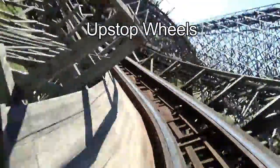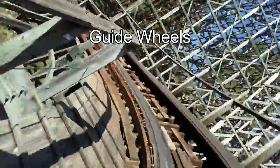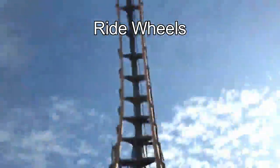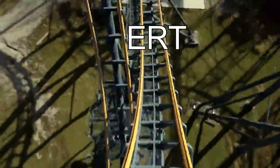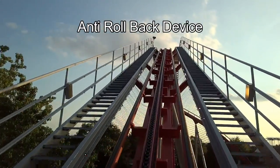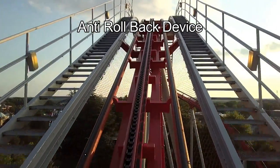Upstop wheels, the wheels underneath the ride rails to help support negative G moments. Guide wheels, the wheels on the outside of the track to help provide lateral G support. Ride wheels, the wheels on top of the track that the train rides on. POV, point of view. ERT, exclusive ride time. Anti-rollback device, the device that keeps the train from rolling down the lift hill in case of a stoppage. This makes the clicking sound on chain lift hills.